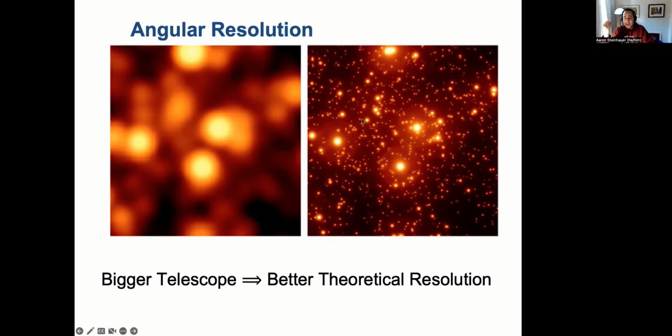And so this is really important, right? The detail that you get on an image is set by the resolving power. And so clearly, the better this is, the better you're going to do. And it happens to be true that the bigger the telescope, the bigger the aperture you have, the better the theoretical resolution. It turns out that there's a resolution limit. You can do no better than a certain resolution depending on your telescope size. And the bigger you make your telescope, the bigger the aperture, the primary light gathering element of your telescope, the better that limit of how good the resolution can be.